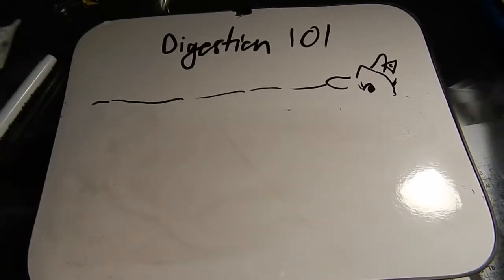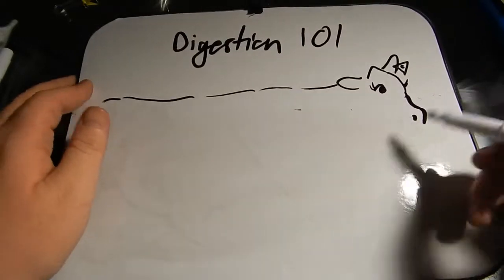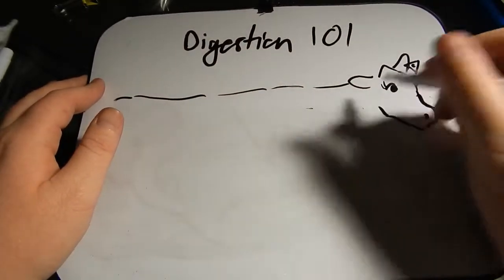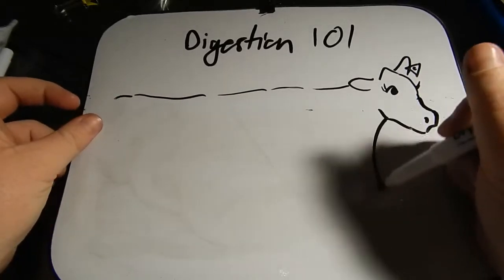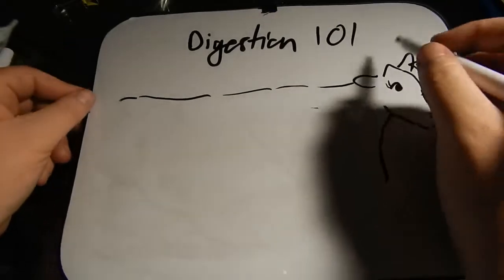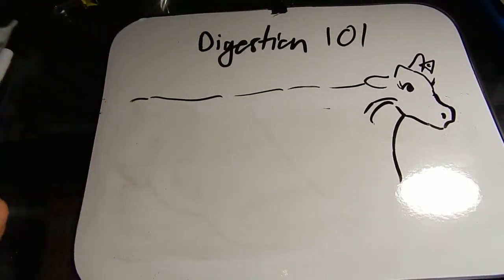Greetings and salutations. Today we are going to be going over the basic digestive system of cattle. So pretty much we're going to be finding out when your cow, or the cows you see flying down the highway, are eating grass, what happens? Where does it go? What does it do? And all that stuff.